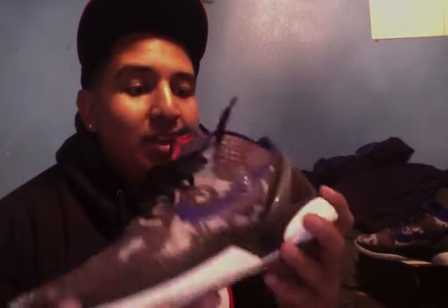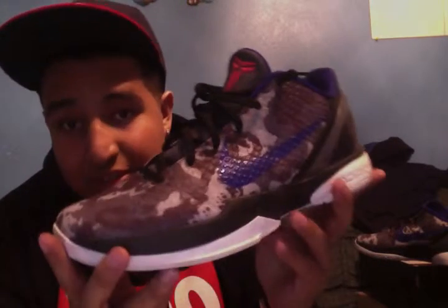I've used them to play ball in already. It's decently comfortable, but honestly, I'd rather rock some LeBrons. But it's not that bad, man. It's pretty sick. The camo is crazy on these shoes, man. Crazy. I love it. And I think the Concord just pops off on the swoosh.